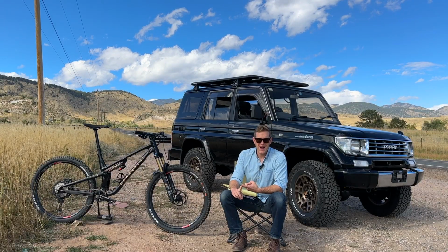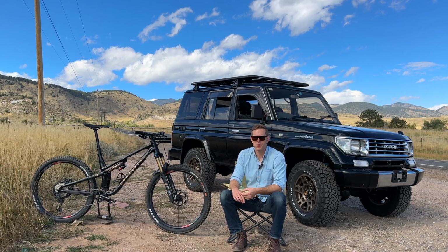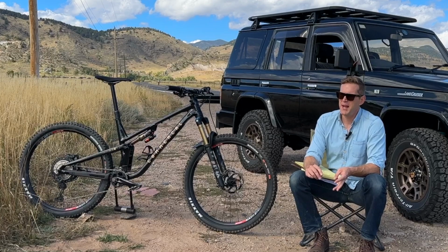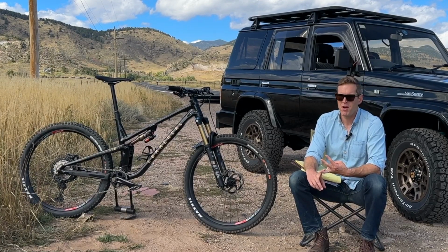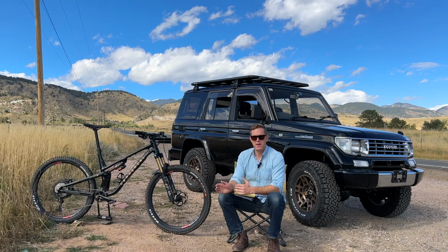I've been on the Santa Cruz Hightower, the version prior to this, which is actually really similar to this version, it just has a glove box. The Pivot Switchblade, and maybe even the Stumpjumper Evo. I'd say of those three, this most closely compares to the Pivot Switchblade.